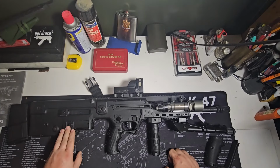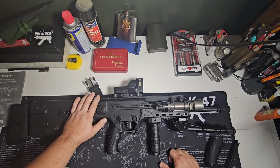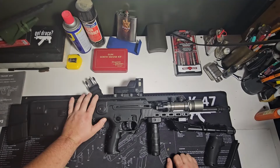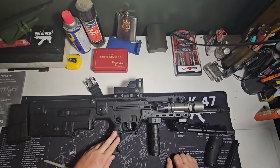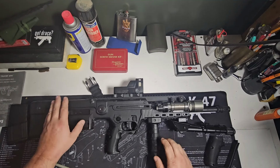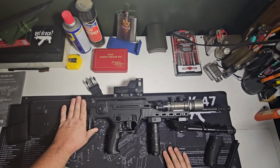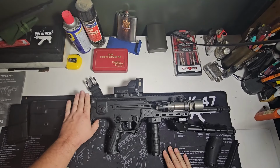But yeah, this is my go-to rifle. It may not be my favorite semi-automatic rifle, but it is my go-to. And we will be talking about that a little more in another video. But overall, I've put hundreds of rounds through this. Over 500 rounds I've already put through this. I would trust my life with it. It is a really good rifle, in my opinion.